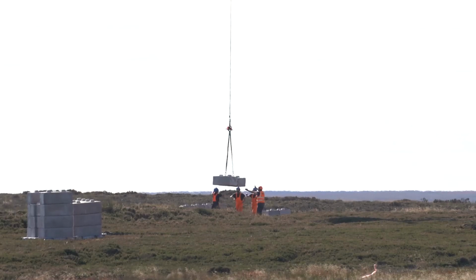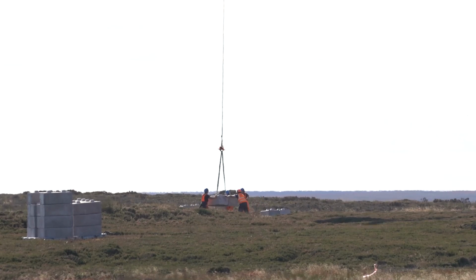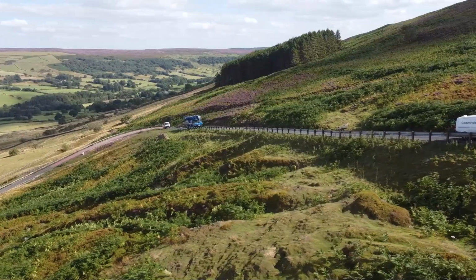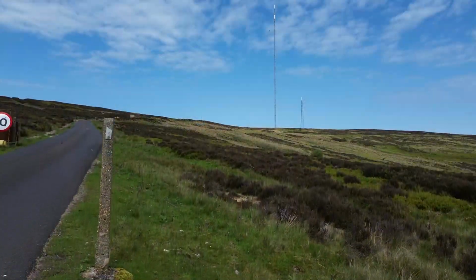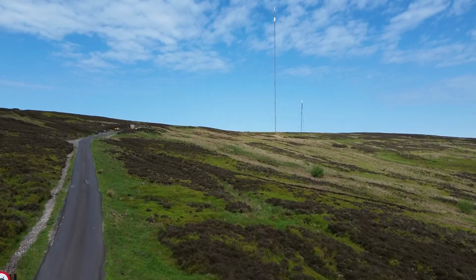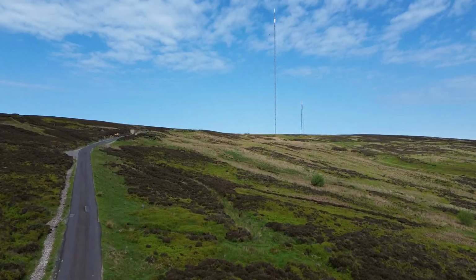There were substantial challenges. Building something of this scale and magnitude on top of the North York Moors, 1,000 feet above sea level, with high winds, particularly during the winter, can be very, very difficult. And also working in some quite challenging terrain to get the services back up and running.